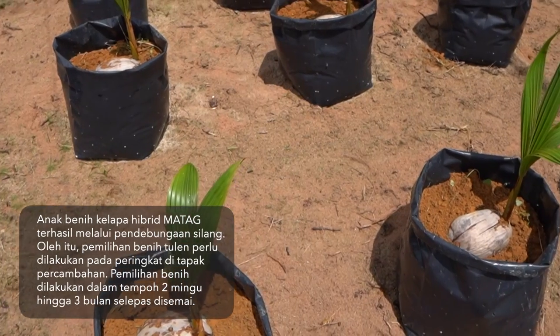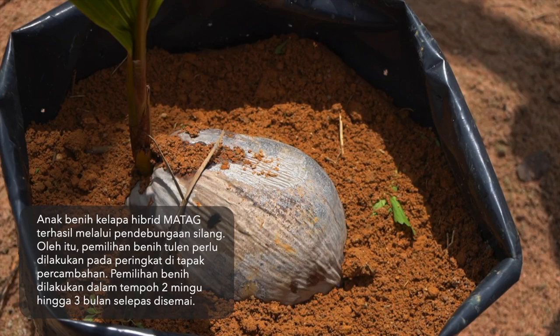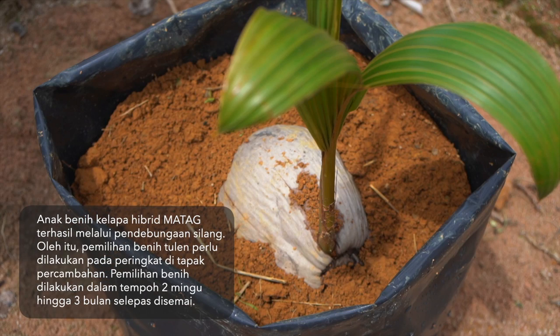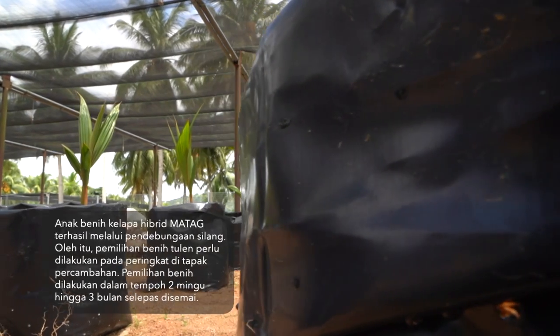Matag hybrid seedling is produced through cross-pollination. Therefore, seedling selection must be done at the stage of germination on site. Seedling selection is carried out within 2 weeks' time, up to 3 months after sowing.